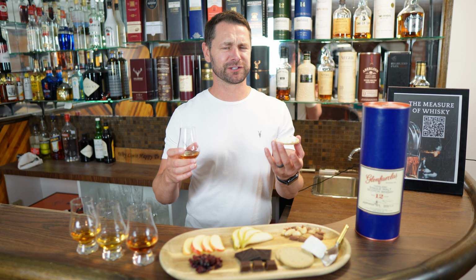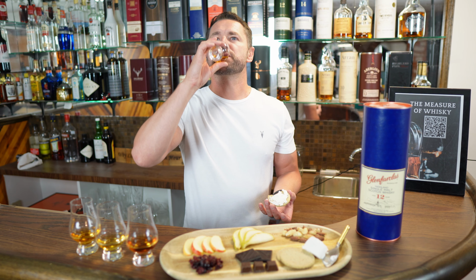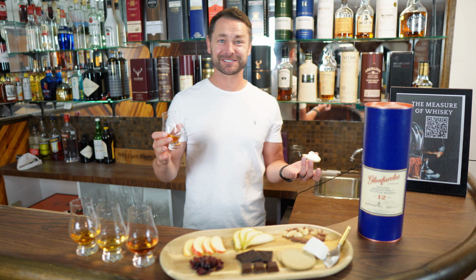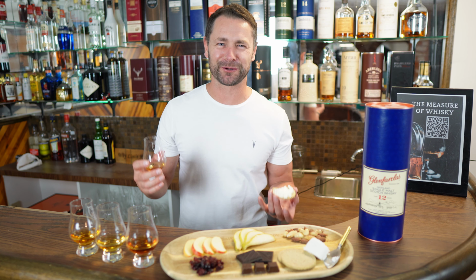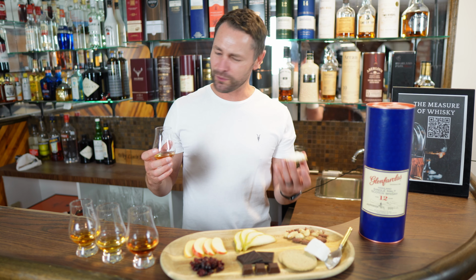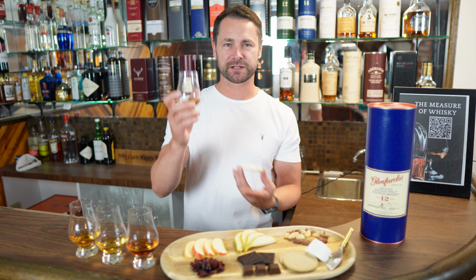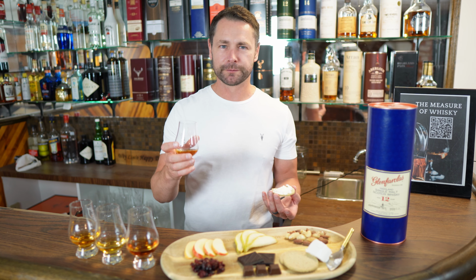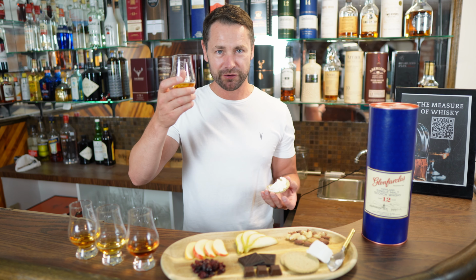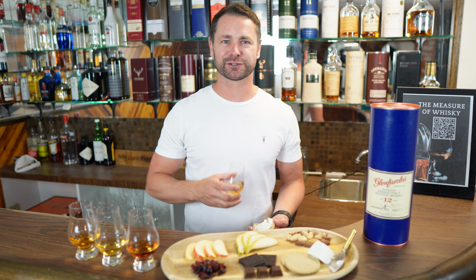So, that's really creamy, that's delightful. That really works. That genuinely works. It's going to be a bit awkward, me eating and drinking in front of you in the camera here. No, that is magnificent, that's really, really great. You still get that sharpness of the Glenfarclas 12, but it brings a real kind of depth to it. Okay, great start. Goat's cheese, oat cake, Glenfarclas 12.